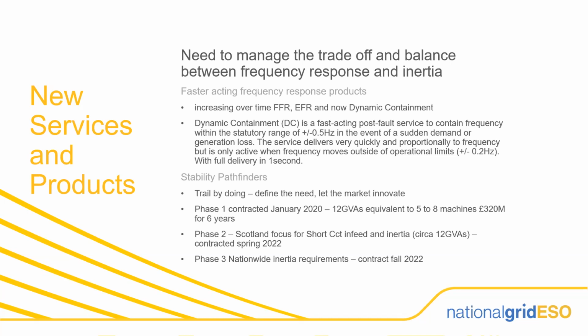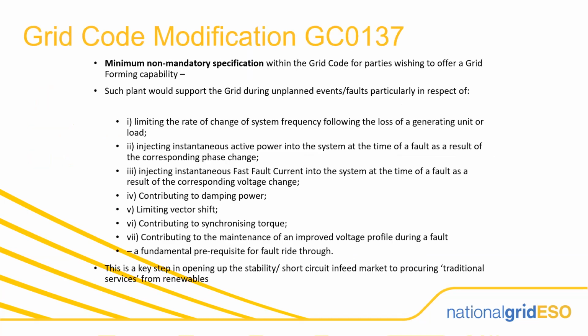And then phase 3 will announce the results of that at the end of the summer, and that's much more of a nationwide, purely for inertia. And again, we're getting a whole mix of technologies coming forward: synchronous condensers with flywheels, grid-forming batteries, et cetera, et cetera. So it's really exciting that this stuff is coming onto the system.